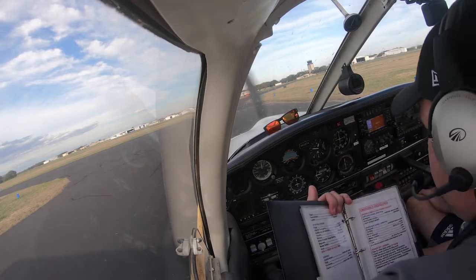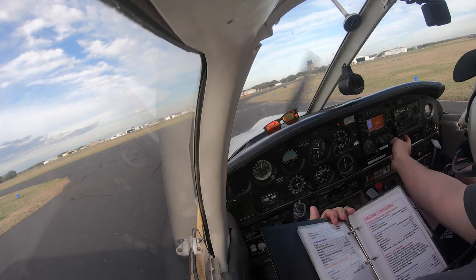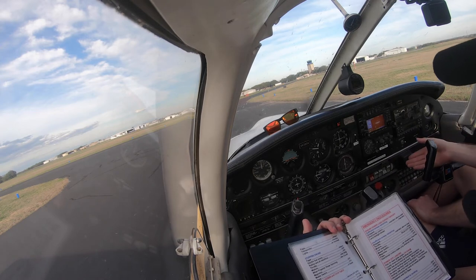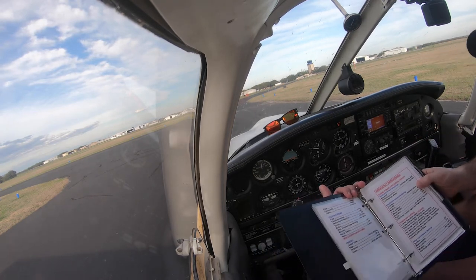Pumps for truck. Okay. Perfect. And lights as required, we happen to have those on, so we're good. I'm going to take that, so that's it.